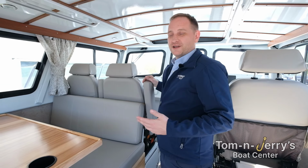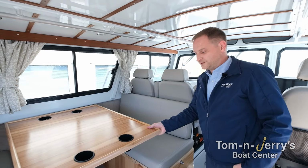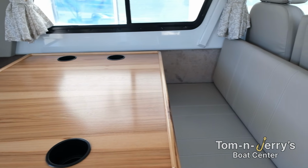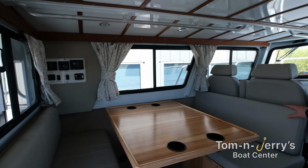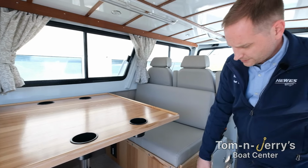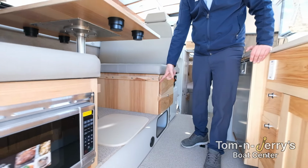On the port side, behind the co-captain station here, we have a dinette. So we've got a full table and the 2 bench seats, obviously. And this is nice. This also drops down and converts into another little sleeper area. So nice to bring the grandkids or kids along and have more space. There's storage under here, as well as some utility runs. So they try to give you as much storage as possible.